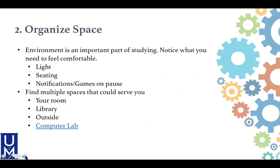So environment is very important, and notice what makes you feel comfortable or more focused when you study. Lighting is important. Does your seat feel comfortable? Are you getting a bunch of notifications, or are you playing a game at the same time? So find multiple spaces that can serve you, your room, library, or outside, or a computer lab, just in case one of the spaces is occupied, you'll have a plan B to go somewhere else.